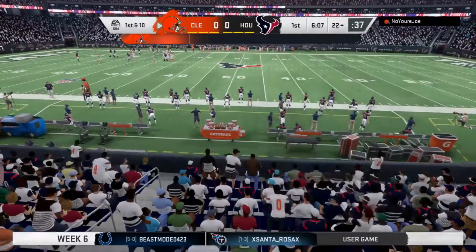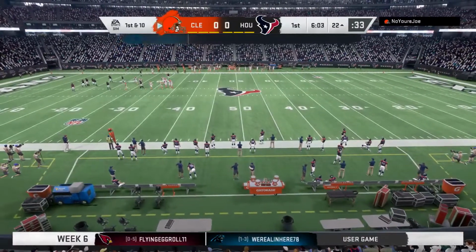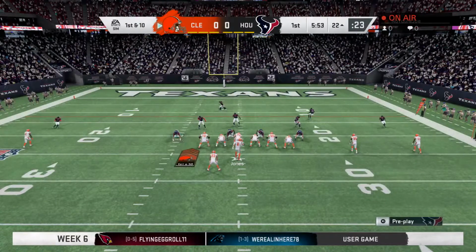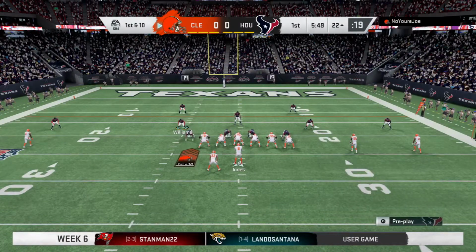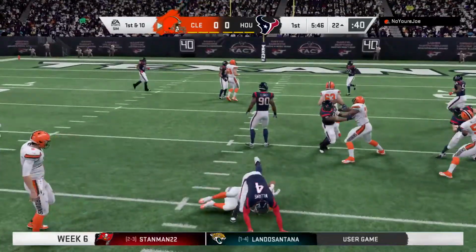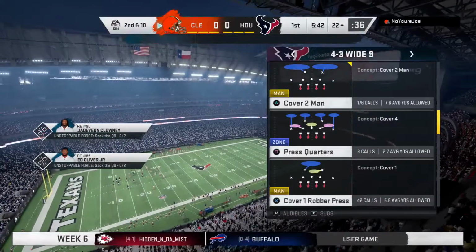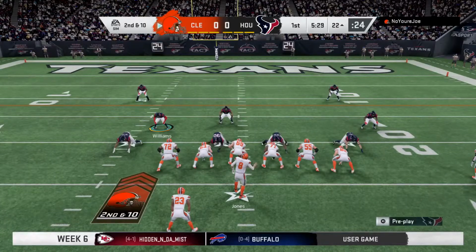And brought down, but not before they're inside the 25. It's a gain of 10, and the Browns are going to get a 1st down. They run on 1st down with Jackson. Looking for a seam, but finding none. He'll get back to the line of scrimmage, and that's it. No gain on the play there. 2nd down.